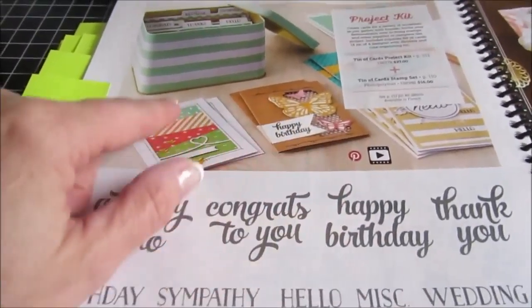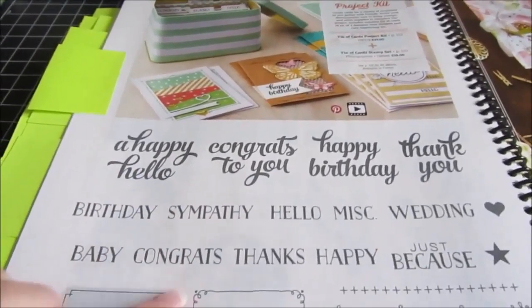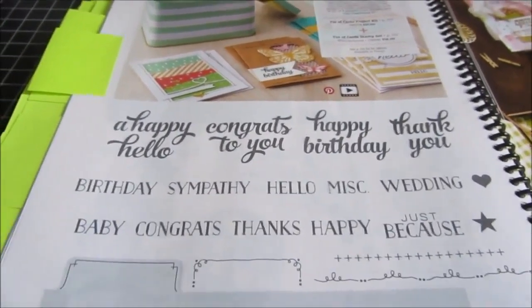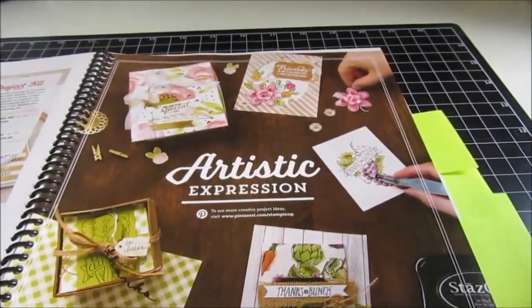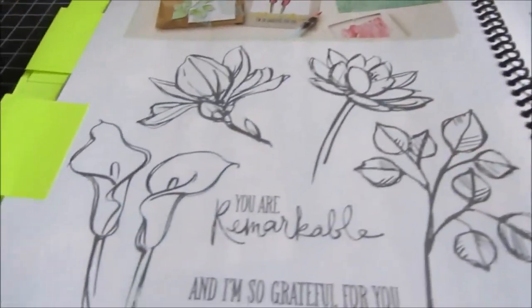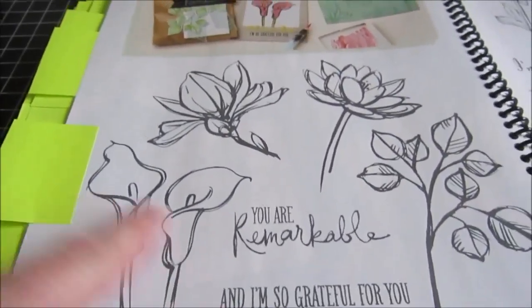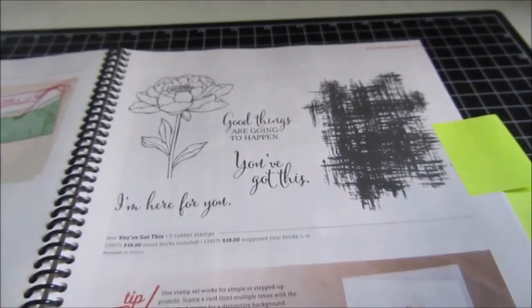It's the 10 of Cards Project Kit. You get this little tin. You can get the coordinating stamp set. And it also coordinates with the File Tabs framelits. Artistic Expression is new. Or is next. I'm So Grateful For You. I love, love, love this stamp set. You've Got This. Love, love, love this stamp set. I have this one.